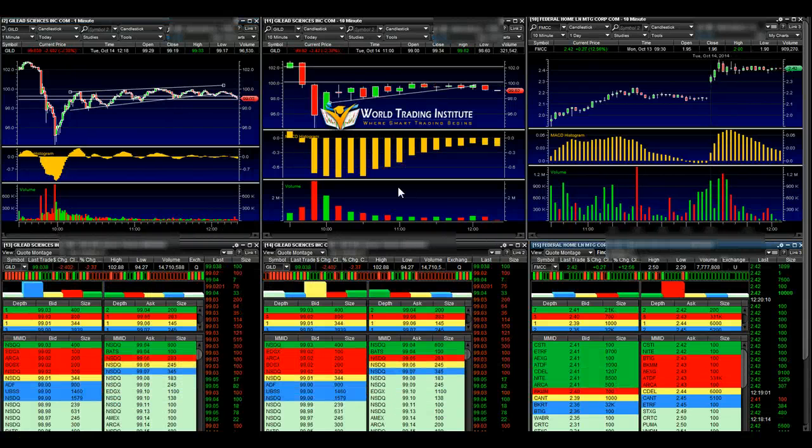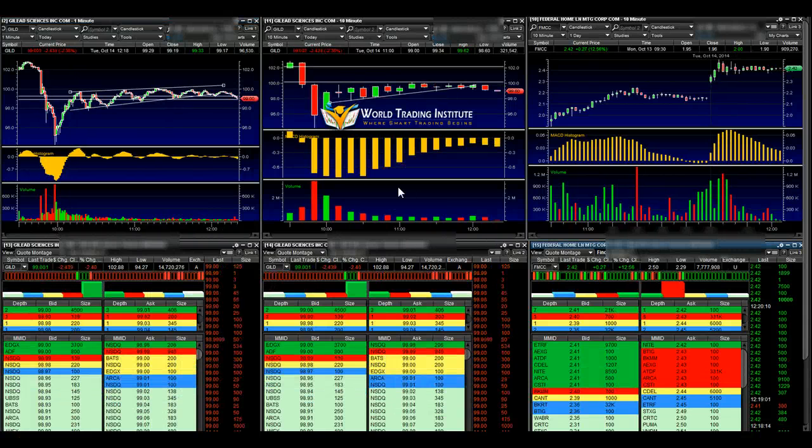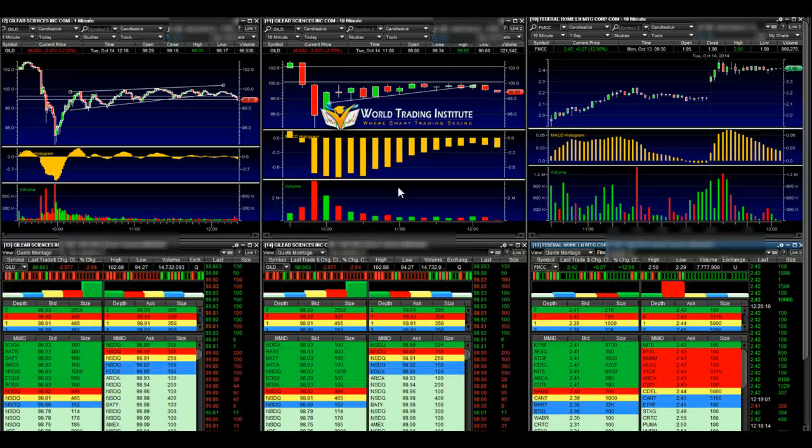Ladies and gentlemen, take a look at Gilead. You see it's heading lower. It dropped the last 10 minutes. This 10 minutes was just formed. We can see a huge downward move here.